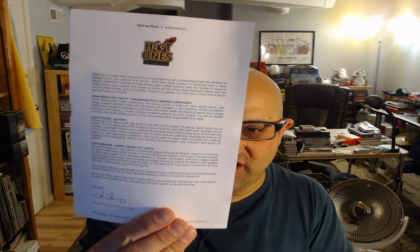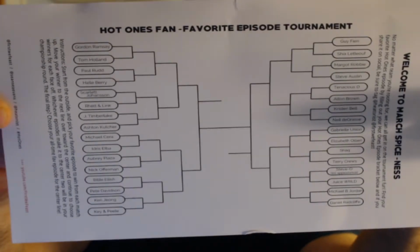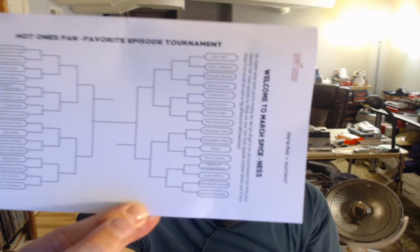So here we have our box. We have our card here explaining all the sauces. There's that as well. Here's a Hot Ones, kind of like a March Madness bracket. I think these are some of the guests that the show has had. So there's Gordon Ramsay, Tom Holland, Paul Rudd, Halle Berry, Scarlett Johansson. There's Guy Fieri, Shia LaBeouf, Margot Robbie, Steve Austin, Tenacious D, and so on. So you can kind of just create your own little bracket there for the different guests, and that's the rest of the card.